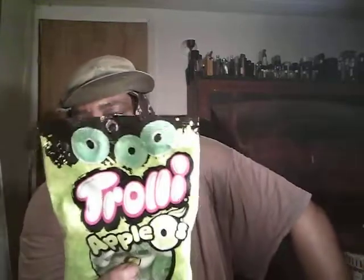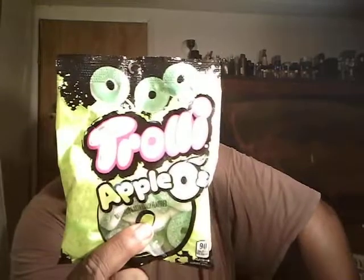They were really delicious. So when I saw these, I picked these up at the Rose's store for $1. And I said I'd give them a try, let you guys know what they're like. I seen they got different flavors. They got different apple rings by different companies, but all of them don't taste the same. I think Trolli make the best ones, the best candy anyway.